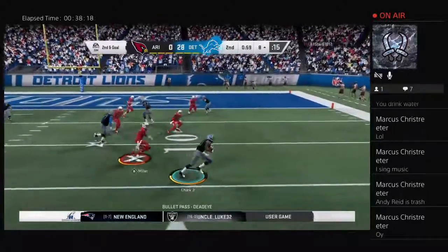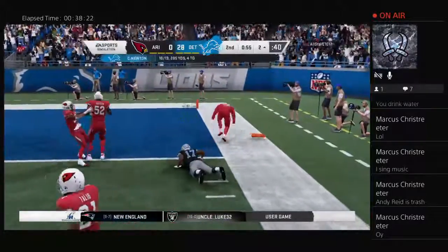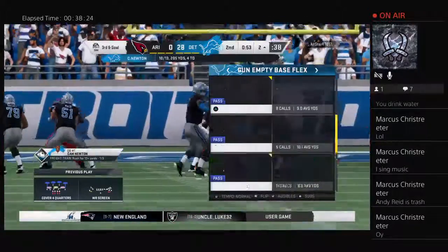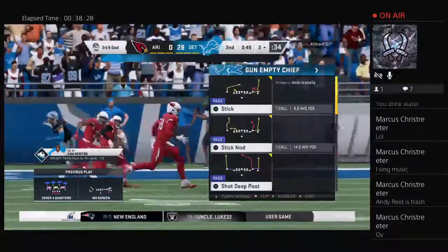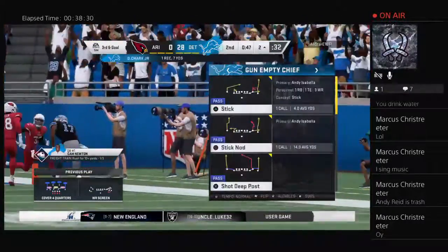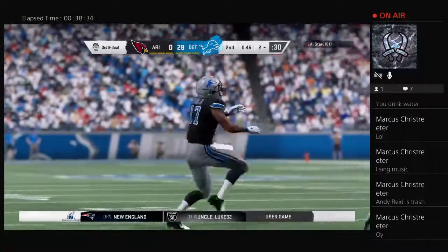Throwing is Newton. Open man right side is Shark. They'll wind up getting 7 on the completion, but they'll still be faced now with a 3rd and goal situation. It's now 3rd and goal.